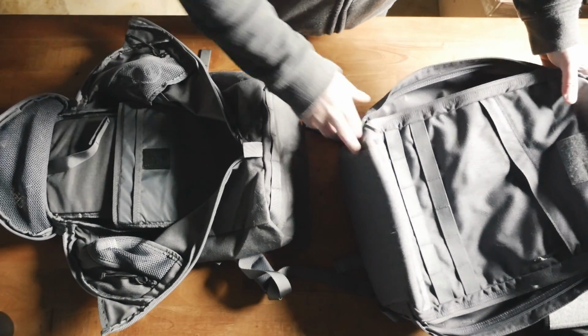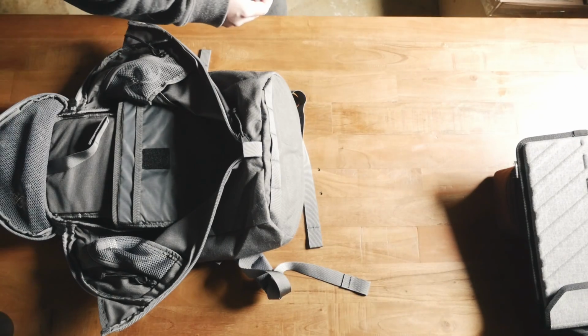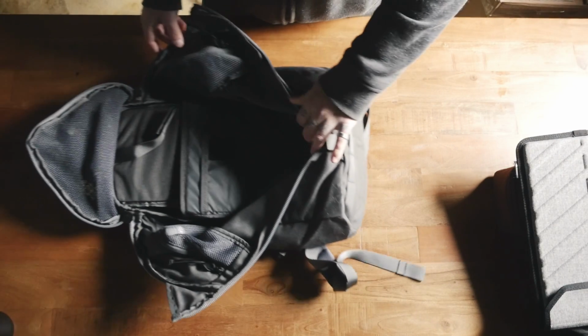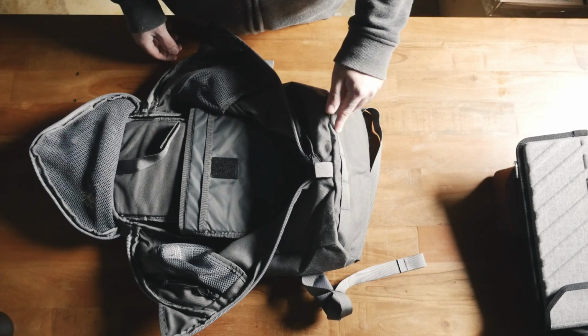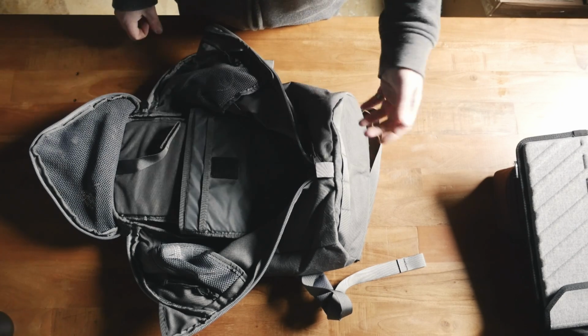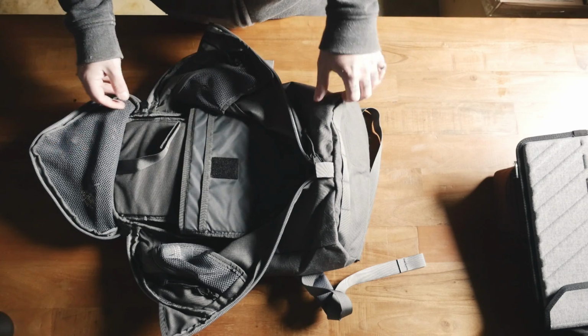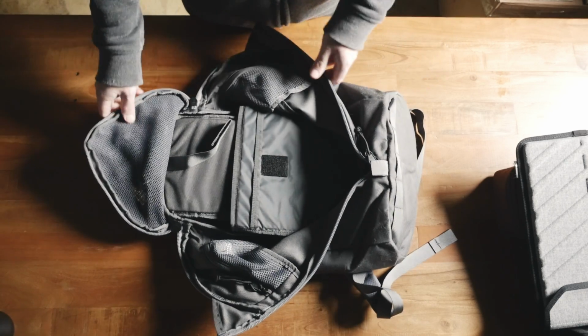There's MOLLE webbing here, and then there's MOLLE webbing here, of course. I don't use it in either case, but it's there if you really need it. Some people really care about that stuff. My friend has this bag, and I've seen him put his tripod down here. He's a photographer too. I've also heard that he sometimes uses it for camping stuff. I don't go camping, so I don't know.